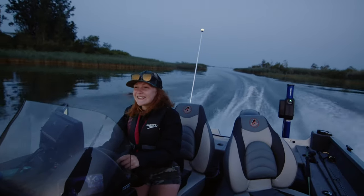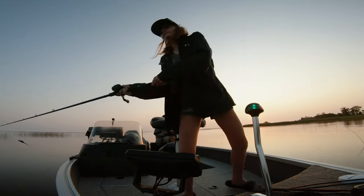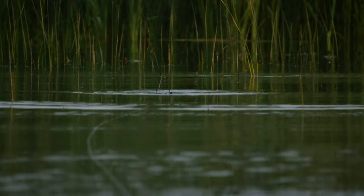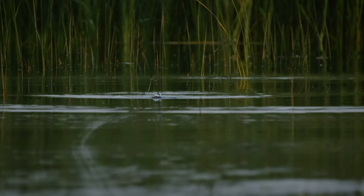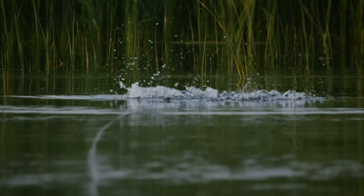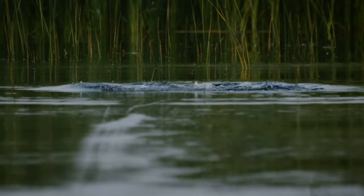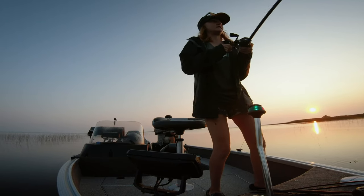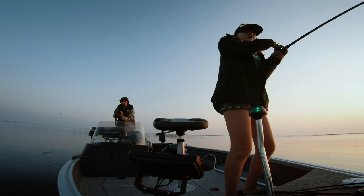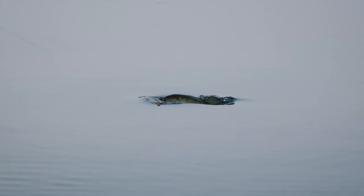Fish surface right there in the water. Oh! Oh, I got him. Oh, yes. He better still be on. Yes, he's still on. He's a fighter. Oh, gosh. Oh, yes.